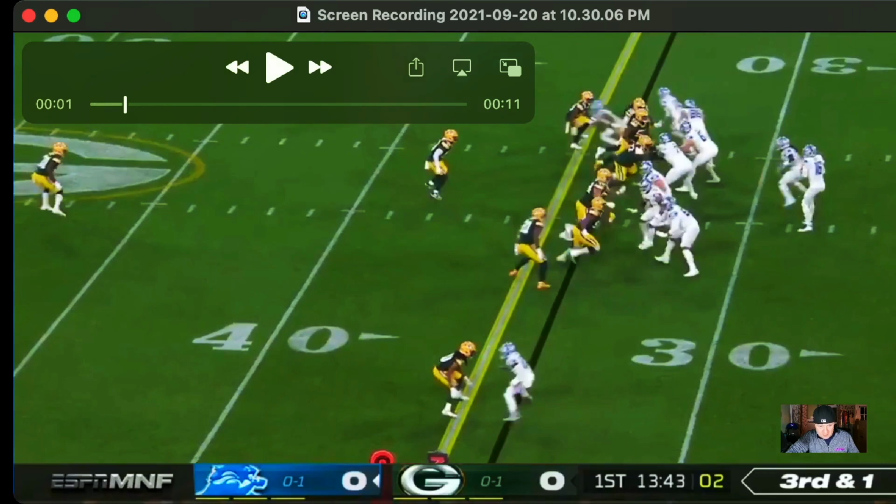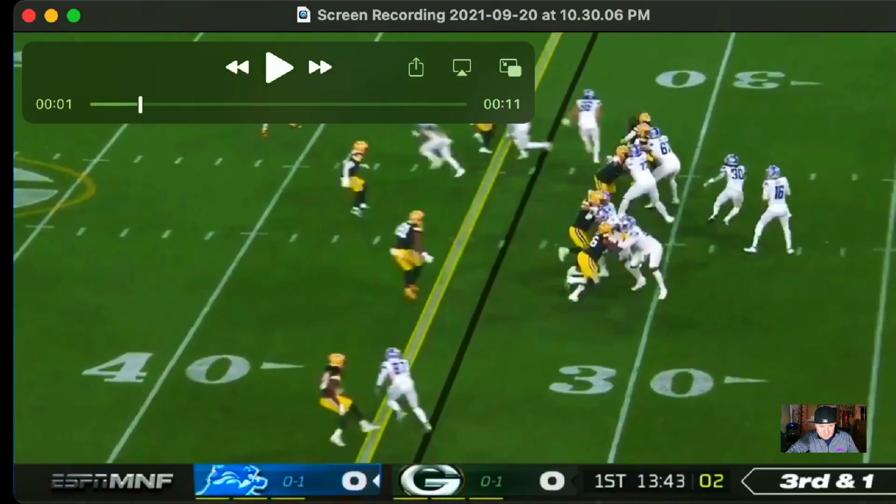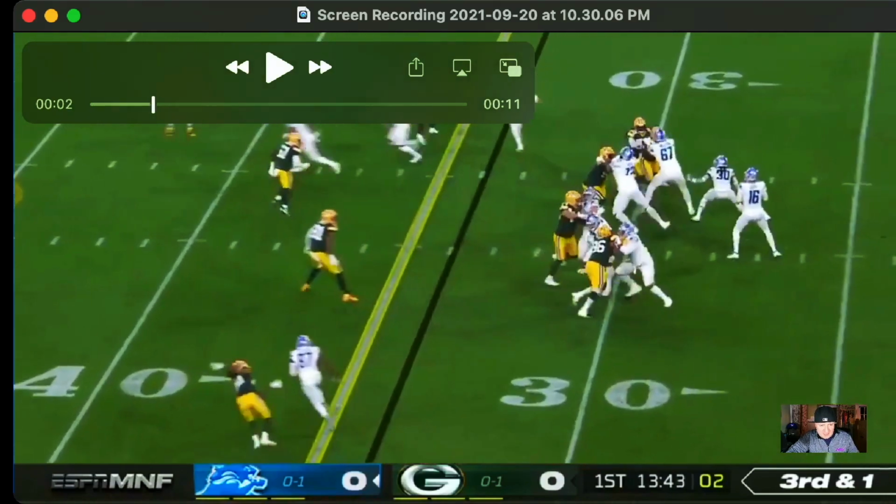So he's going to come off the line of scrimmage. We got a little foot fire here. Bam. And here he's selling the inside.